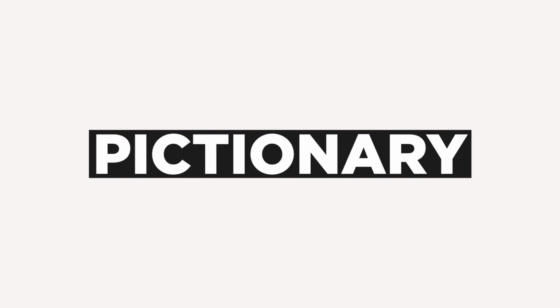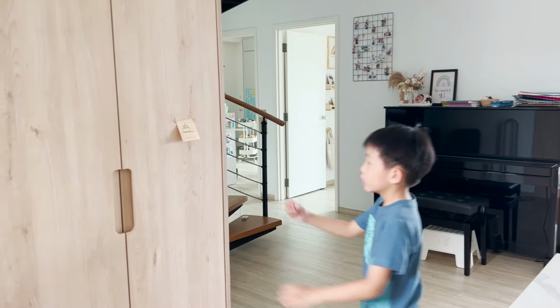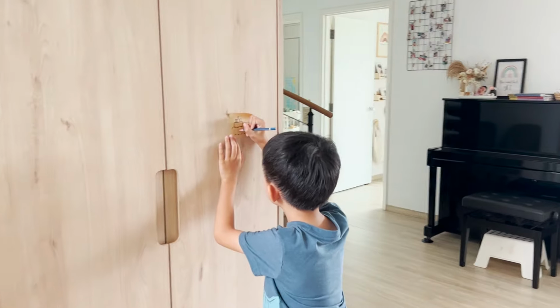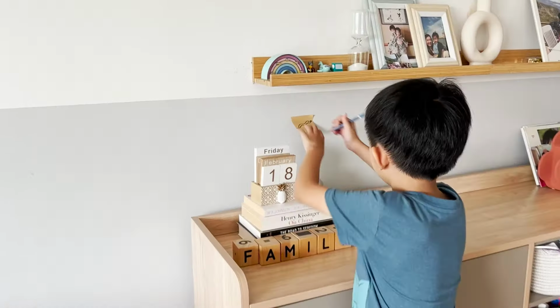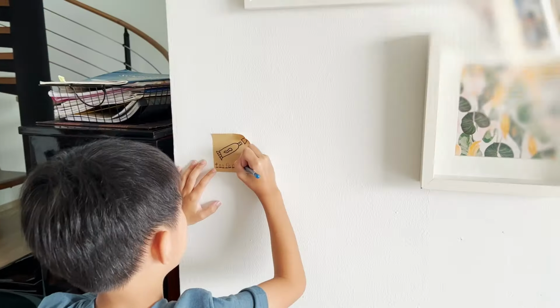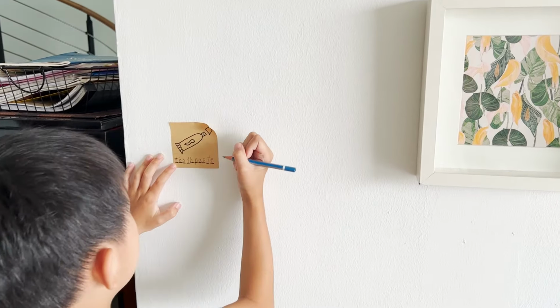You can also get your kids to play Pictionary, where you can create little doodles of spelling words and have your child guess the picture and spell out the words. Simply Google easy drawing of, let's say, dinosaur, and you can just copy the images.